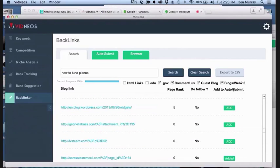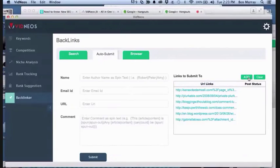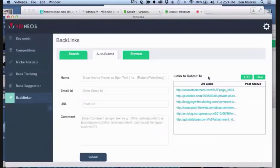What you can do is there's this auto submit section that does allow you to submit the backlinks kind of on autopilot, like some of the software out there does. You just click add. I've already added some already. Then you click this auto submit tab, and the software is going to automatically post your link to these blogs. And if you have some links from a different program you're using, you can enter them here. It's going to post those too.